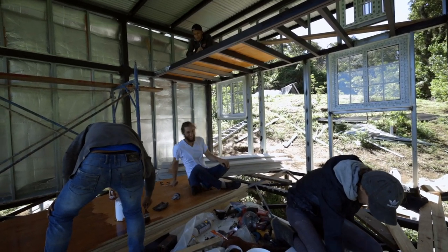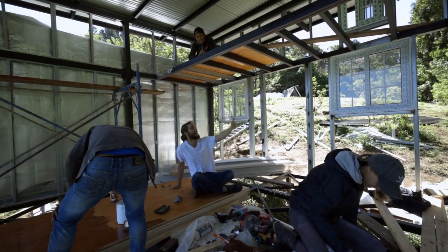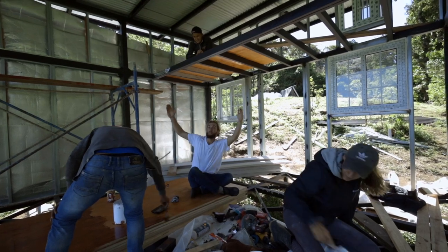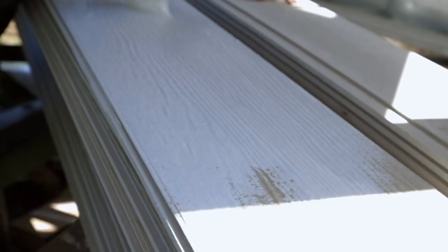Pillows! You have clouds. We'd love to be able to get our truck back, so we're hoping not only doing the siding on two walls at least, but also getting the flooring up there so we can start putting some of our stuff up there.